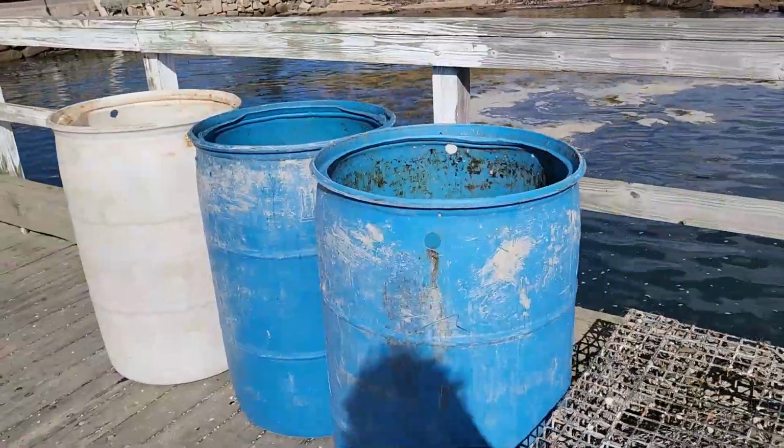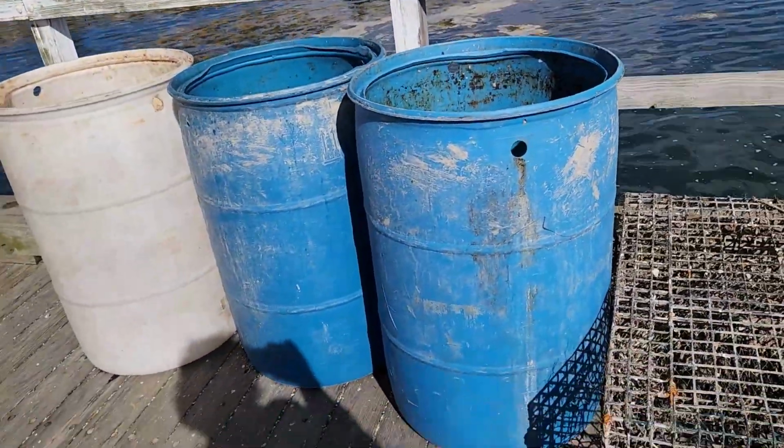And if you see these for sale somewhere, don't buy them. They're old bait barrels and they stink. You'll never get that stench out.